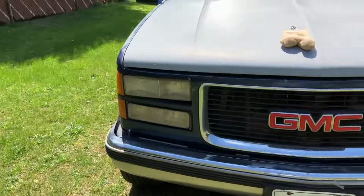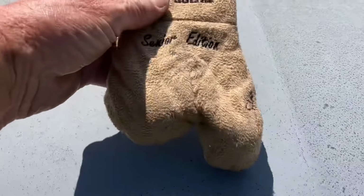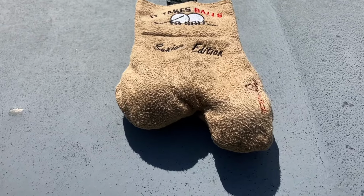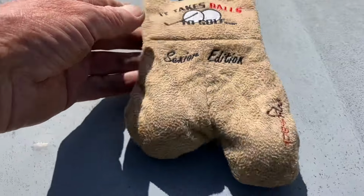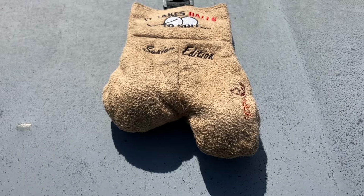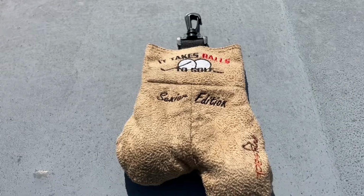But let me show you this I bought. This is going to be my good luck charm. I bought this off an older gentleman up there. And throughout his years of playing golf, he was able to get two holes in one. This is a senior edition. And I bought this off of him, and I even offered to give him the hole-in-one golf balls back, but he said he was done golfing. So this is going to be my new good luck charm.